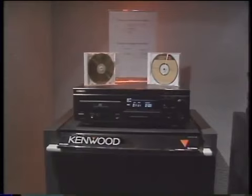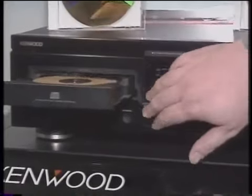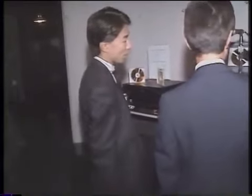The Kenwood Corporation was also playing the advanced preview game as it demonstrated a prototype CD write-once system designed for home use. The write-once recorder will produce CD audio discs for playback in any standard CD player. No price or release date was announced.